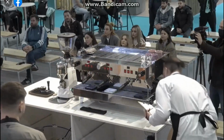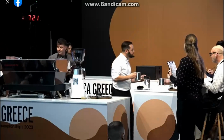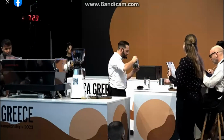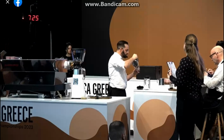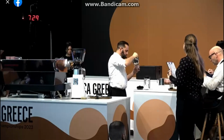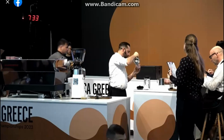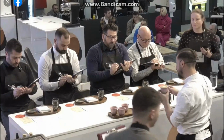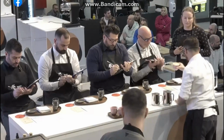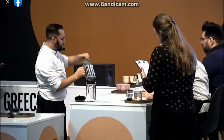Moving to the cup profile now. In the first sip, you will get rich sweetness and creamy mouthfeel, with flavors of cocoa nib, hints of banana, and butterscotch caramel. In the second sip, you will get a velvety texture. Here you are. With notes of salted caramel.